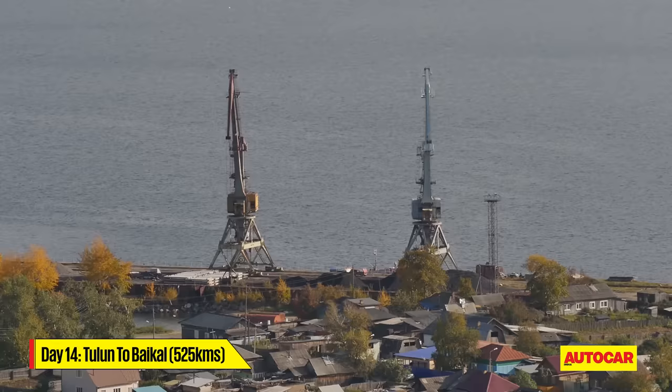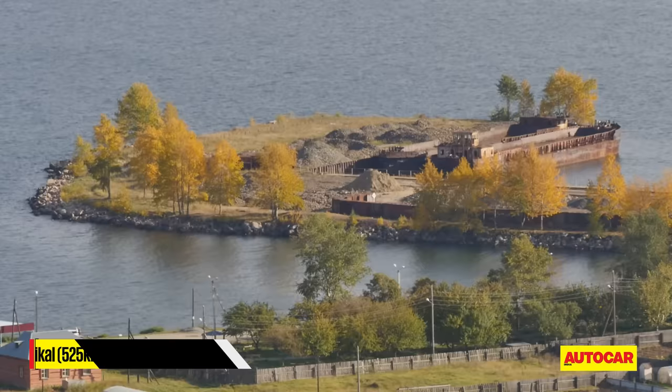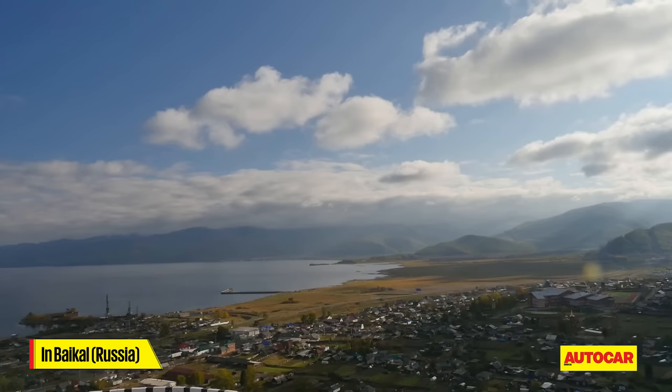From there, we headed to the town of Baikal, famous in my books for another categorization mistake. In Russia, when we look at a water body that size, we think it is big enough to be a lake. Yes, let's call it Baikal Lake. That is the Baikal Lake, and only the Russians would call it a lake, because in comparison to that, the Dal Lake would be a pond, right? In fact, the Baikal Lake is so big that if the world's water reserves ran out and you wanted drinking water, that could supply it for 50 years.